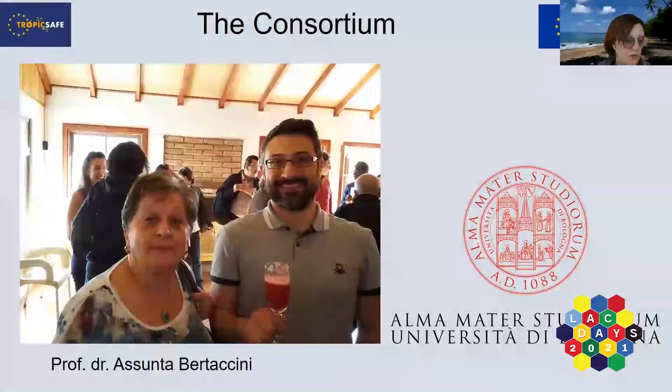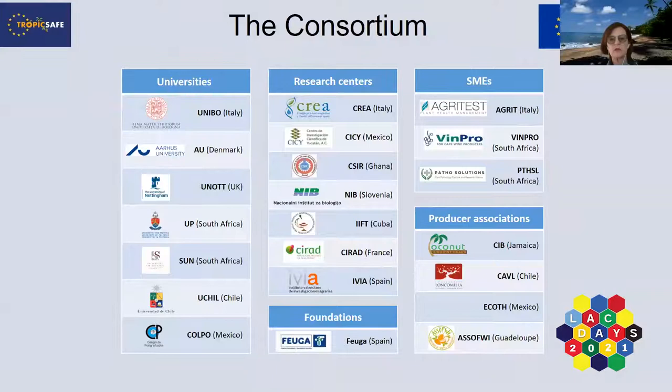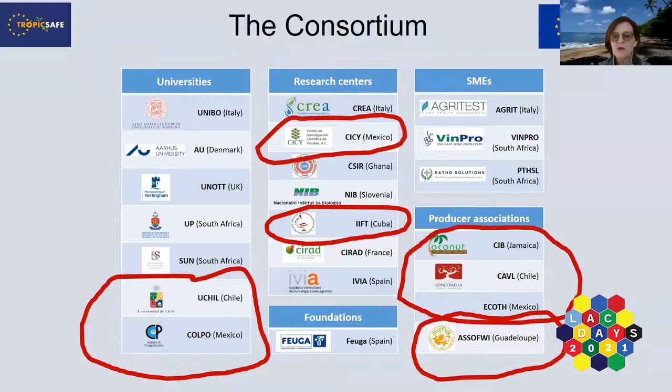The consortium coordinator is Professor Assunta Bertaccini from the University of Bologna. Obviously the Italians are very active in this European project. We have quite a big consortium, which consists of academics, research centers, foundations, SMEs, and several producer associations. We have quite a few partners from Latin America, especially universities.